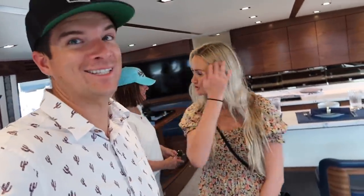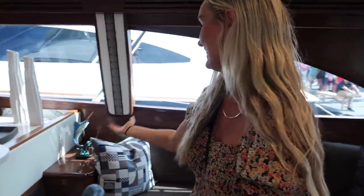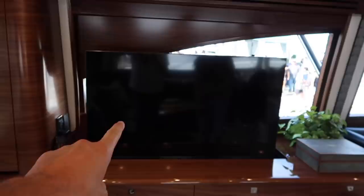So we just got inside of one of these fisherman boats and they're awesome. Super nice. They're so nice. It's so nice, look at all this. Catch already. What a catch. I cannot believe how nice it is in here. And mom pointed this out, this TV right here actually retracts.